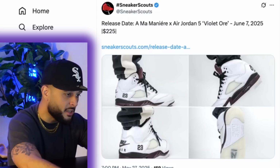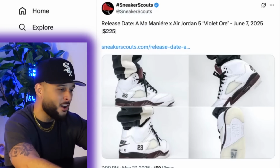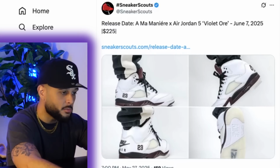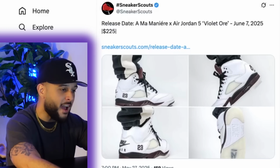So keeping things moving here, we got Amamanier teaming up with Jordan Brand once again. It feels like out of all Jordan Brand collaborators, they gotta be the ones that are pumping out the most volume. So they're returning back once again on the Jordan 5. This one they're calling Violet Ore.